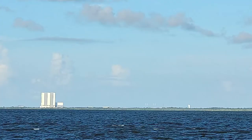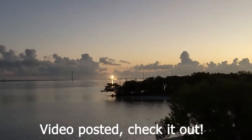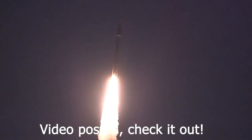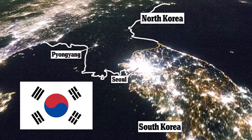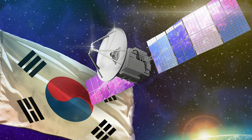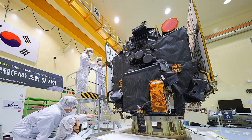As you can see behind me, the vehicle assembly building. We just saw a launch from Space Launch Complex 41, and now they're launching from Space Launch Complex 40. But today's launch is just going to be so historic for South Korea. South Korea is actually going to the moon, with NASA's help though. This has been a 10-year program for South Korea.